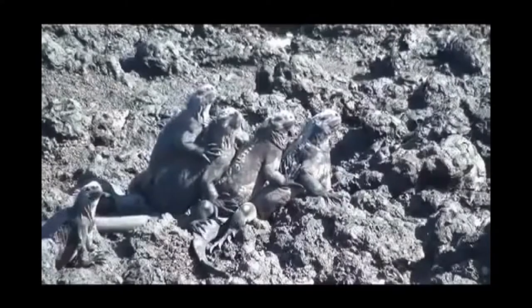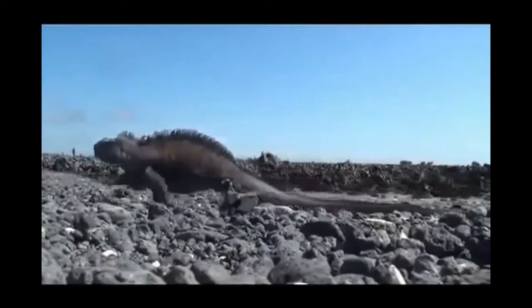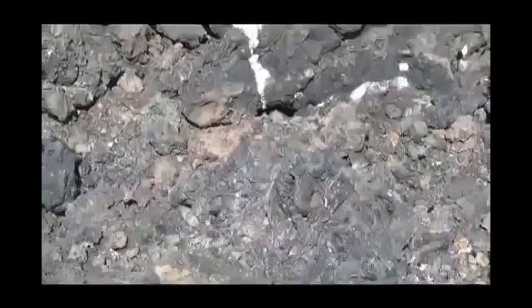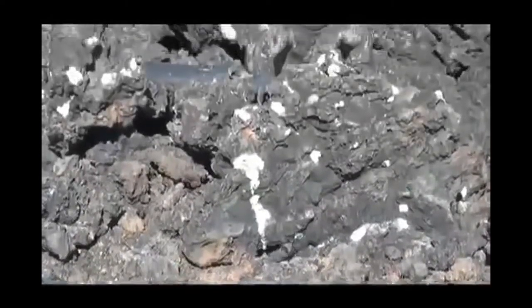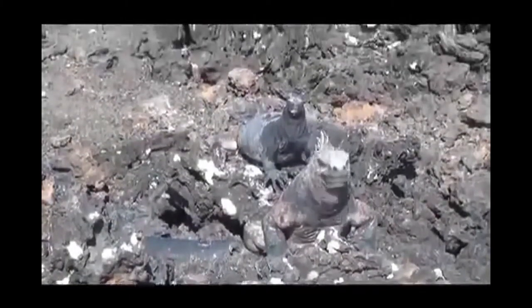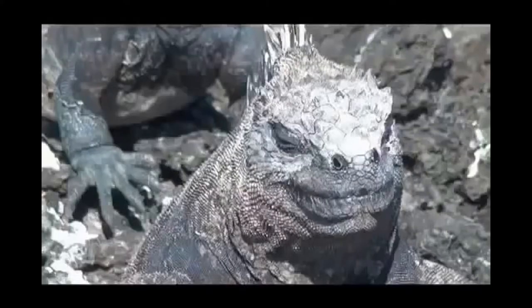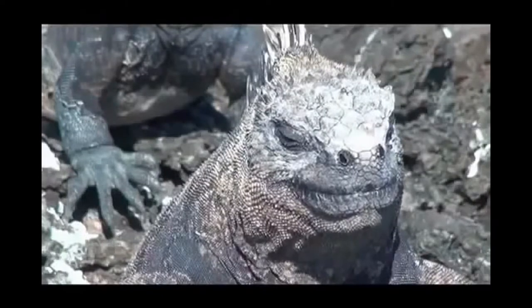Galapagos Islands are home to seven endemic types of iguana. The males are larger than the females and can reach up to 30 centimeters, approximately 12 inches in length. Iguanas mainly eat flies, scorpions, and other insects. They have a symbiotic relationship with the sea lions because they free them of bothersome flies.